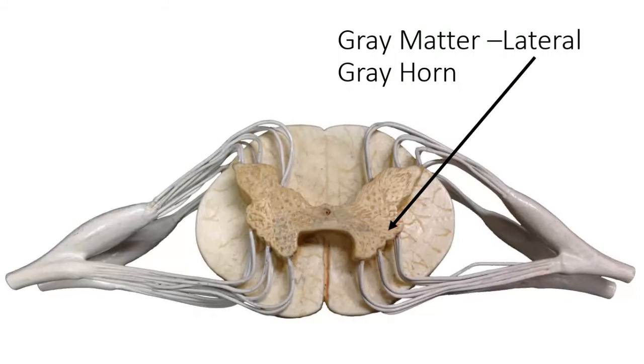All right. Here you can see the lateral gray horn on this model, and that's going to be right here. Lateral gray horn. It's going to be autonomic or visceral motor neurons found there. Which means now I can take it to the next level and say, what tissues does that innervate? You guys know this. Smooth, cardiac, glands. That's right. Autonomic or visceral. Think of organs. Muscles, cardiac, and glands.